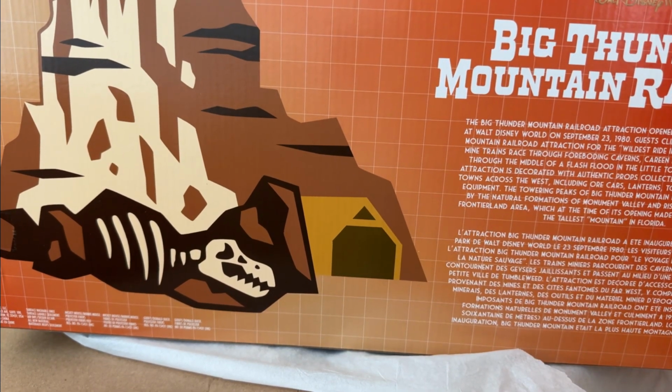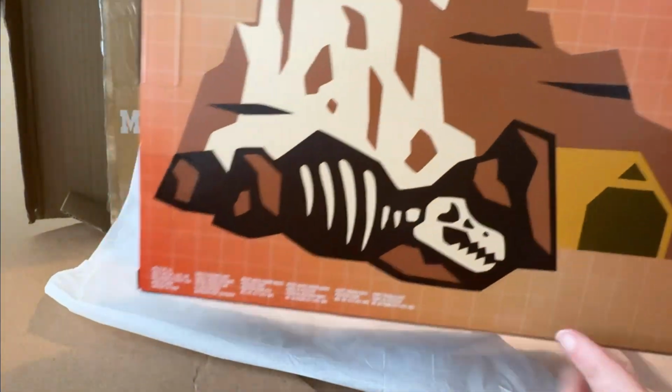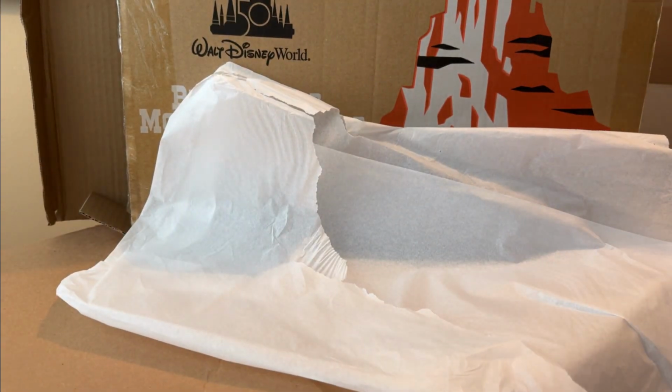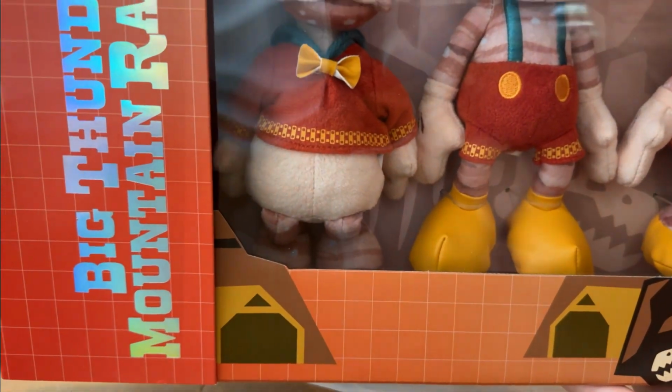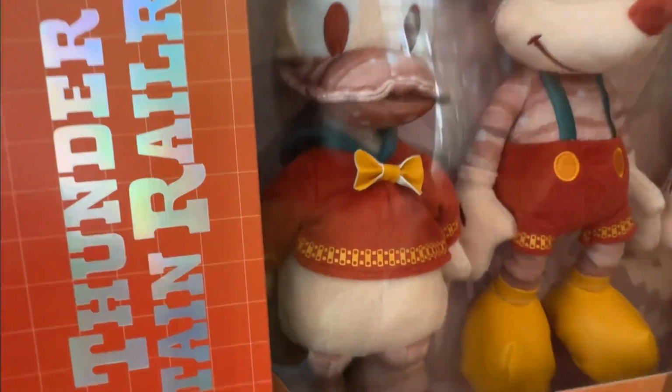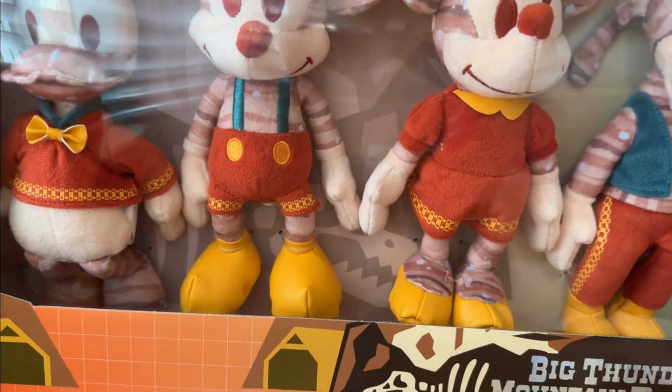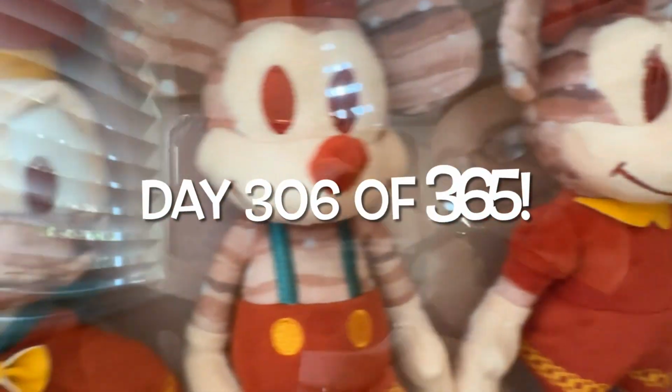Okay, you guys, let's see the plush one more time. There's the mountain. See, with the dinosaur bones. Oh, so cool, so cool, so cool. But there it is. The plush of the day. And we might go into more detail of each one of these plushes. We'll see.